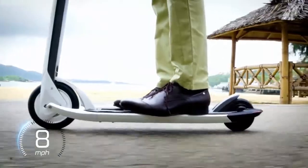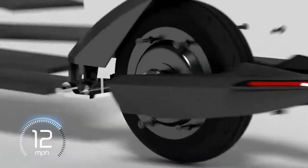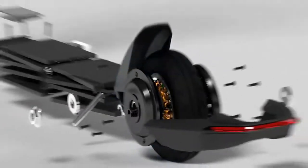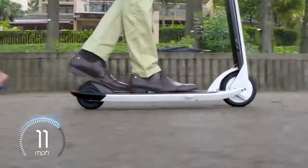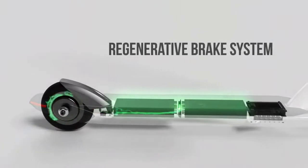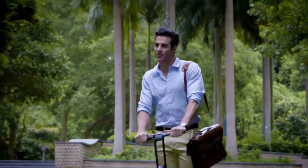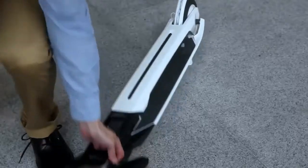Acceleration is activated by the Smart Kick Assist system, which consists of the hub motor and new state-of-the-art smart sensors. The regenerative smart brake system is activated when you tap on the brake, making sure the battery is automatically recharged. While more than sufficient for your city commute, the adjustable handlebars and sleek design are exclusive to the City brand.